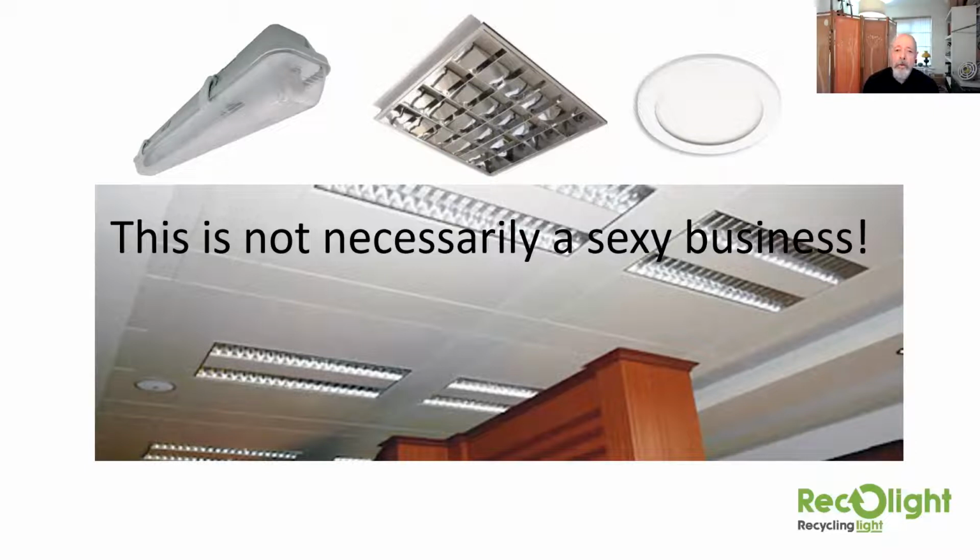So here we've got commodity fixtures at the top there, old fluorescent bulkhead fittings, old Cat 1 and Cat 2, 3 and 4 by 18 watt T8 lamps, and square and circular LED panels. And that's a question as to whether they will ever be remanufactured. But I put it up there anyway.